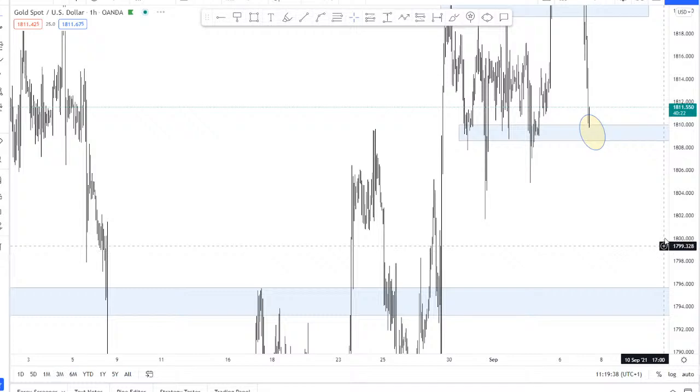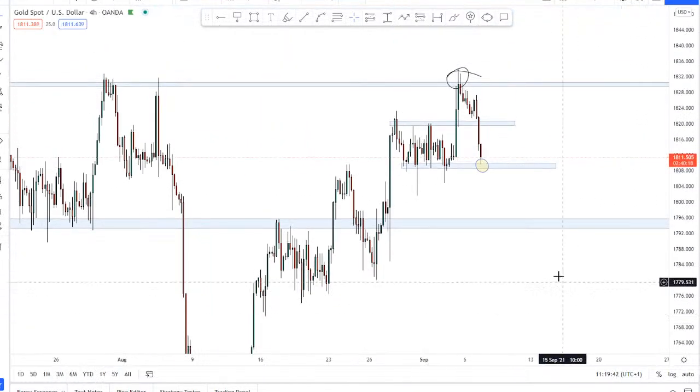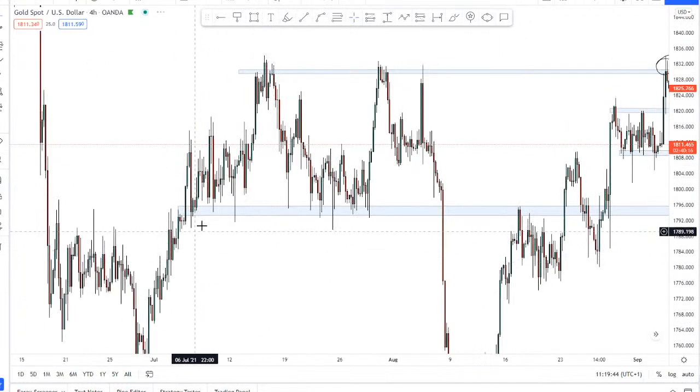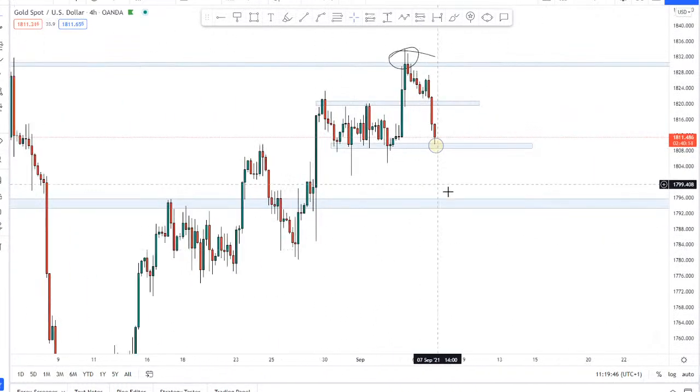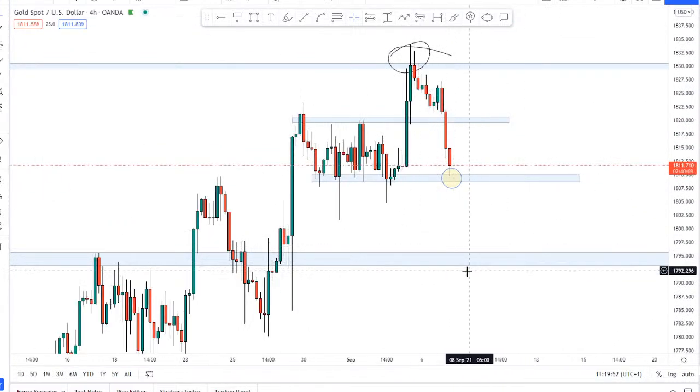If that's the case, then the next level I'll be looking to see if there are any valid setups at is this level down here. Really nice support coming across here, and looking to see if price can come back and respect it again. So that's what I'll be looking at for gold. This is the main level that I'm looking at.